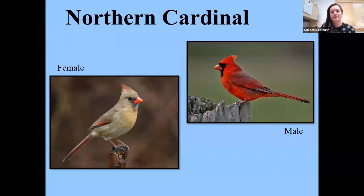So typically female birds tend to be drabber, and the main reason for this is because they need to be camouflaged in the nest. So this helps to protect those eggs and chicks, since in most bird species the female is spending the majority of the time in the nest taking care of those babies.